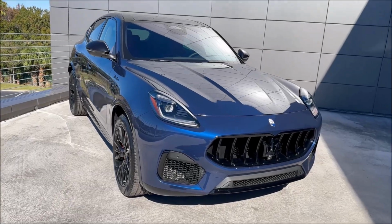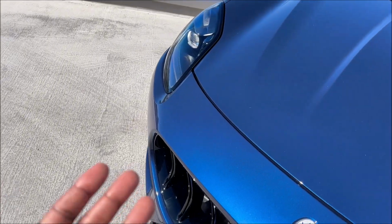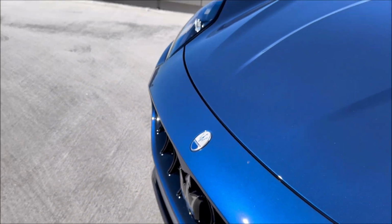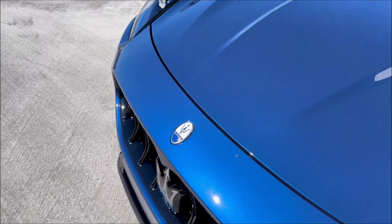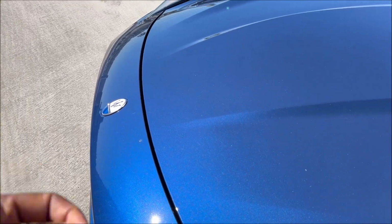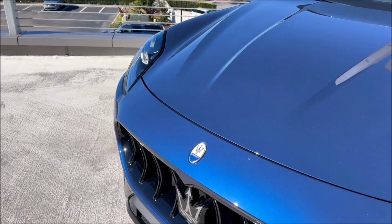First things first, again, I wanted to show you the Blue Modena paint color. As you guys can see, there is a metallic flake there. It's named Modena for a reason, obviously Maserati's birthplace, and you guys will see a lot of blue in their monikers, like the emblem right there, the trident symbol. It definitely gives off a look between Blu Nobile and Blu Emozione. If you were to combine those two colors, I feel like maybe that's what you would get here.